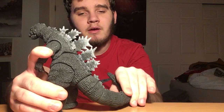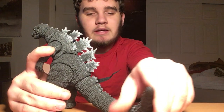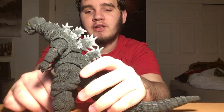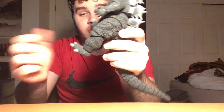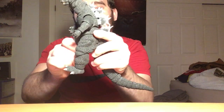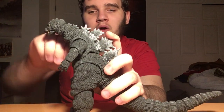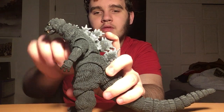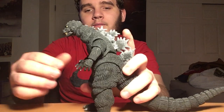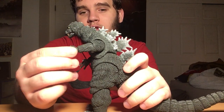The tail is well done, though I don't think it's as good as the 62's. Though the other articulation in the leg, which the leg actually does have, unlike the 62, once I'm able to fix that, it'll be pretty nice. And then the arm articulation, I think, is one of the best in the Godzilla line for NECA. I think the arm articulation is really good.